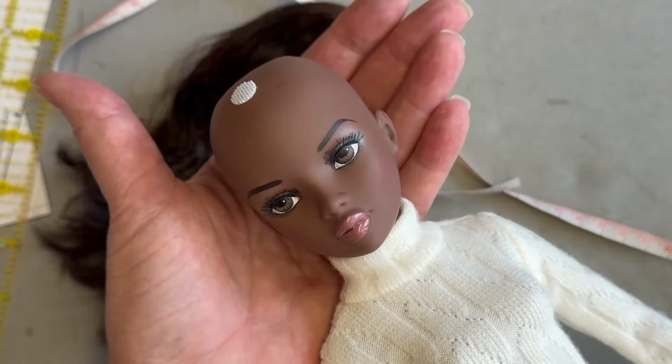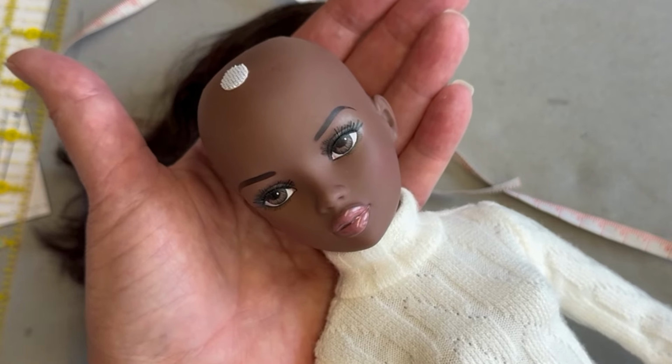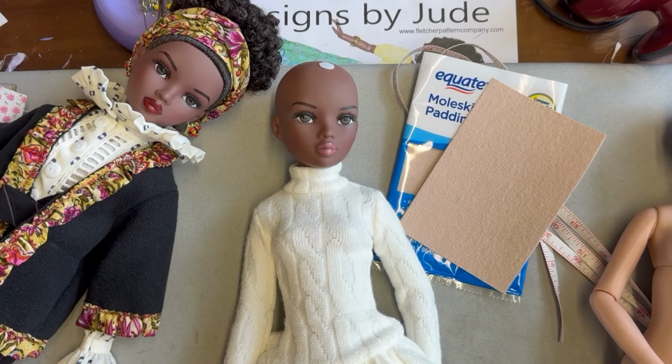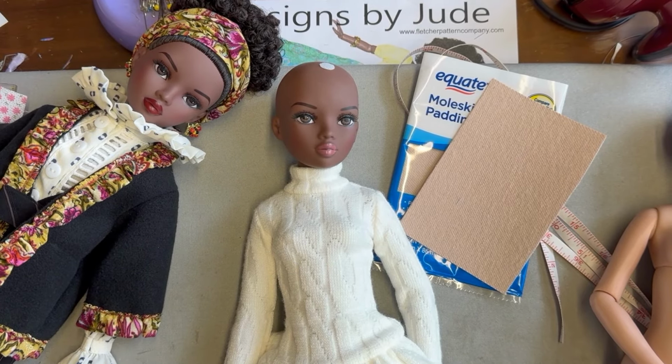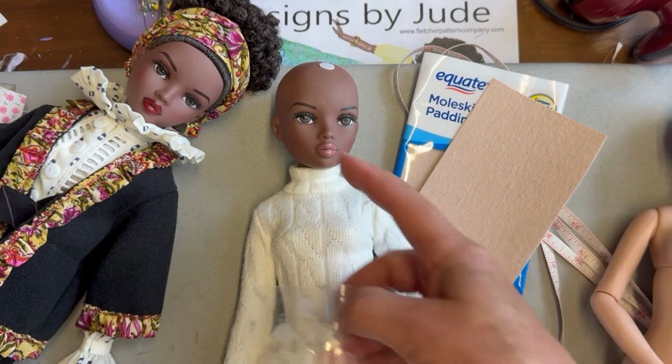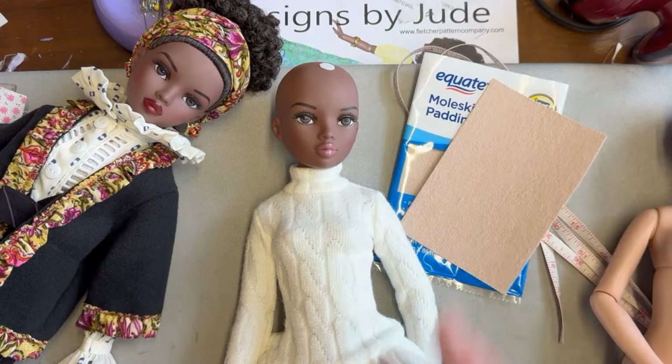With a lot of wig changes, it's very common for those Velcro circles to become loose or even come off of your doll. If you do lose your Velcro dot, all is not lost. You can easily pick some up off of Amazon or in an office supply store and replace the Velcro at the top of your doll's head.